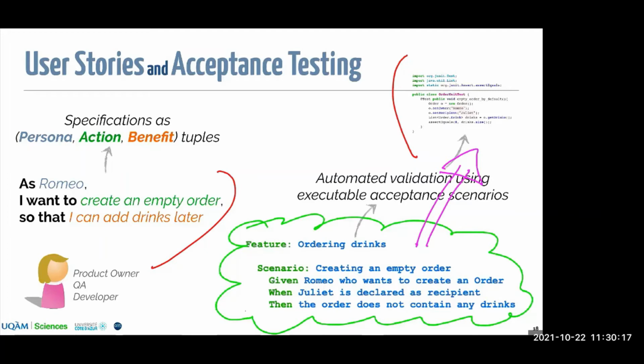I can't show unit test code to my nurses, I can't show unit test code to my stakeholders, but I can show them features and acceptance scenarios. That's kind of the right way to do it. So let's use this level of abstraction to be sure that we reach this shared understanding.